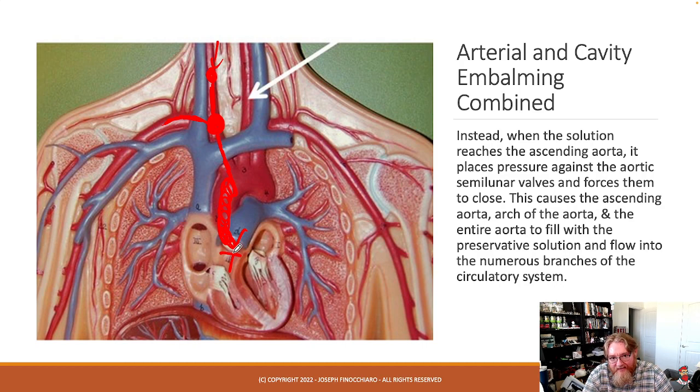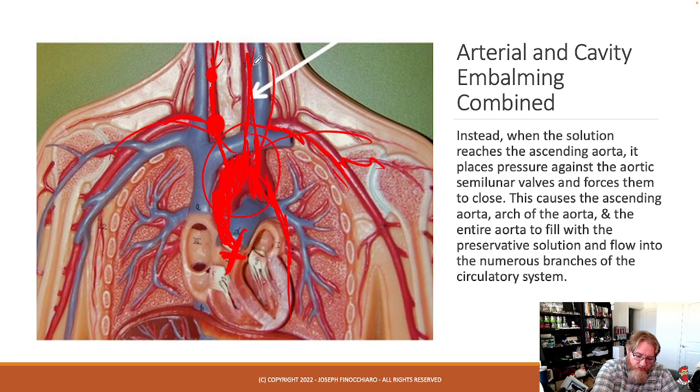This is a bad thing when you have what's called valvular insufficiency. When this valve properly closes, what ends up happening is then the fluid seeks paths of least resistance, and it starts going everywhere else. And that is what we rely on as embalmers, filling all this up so that it goes in all the other directions it needs to be going to sufficiently preserve the body.